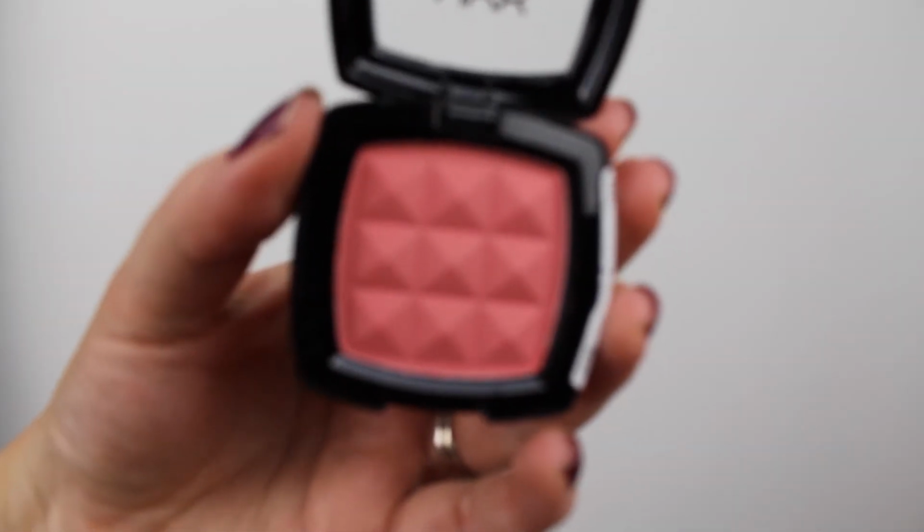The first thing that I chose was the NYX Coral Dream Blush, and this has come all the way from a beauty shop in Los Angeles, which seems crazy. I think it was about $4 and then a couple of dollars for postage, so it was so cheap, and I just don't know why I haven't done it before. And this is a really nice coral shade.